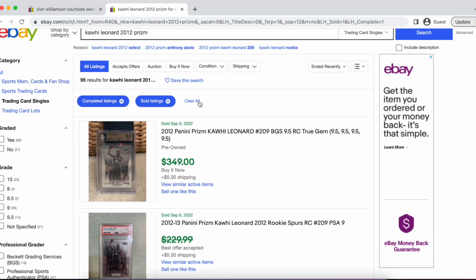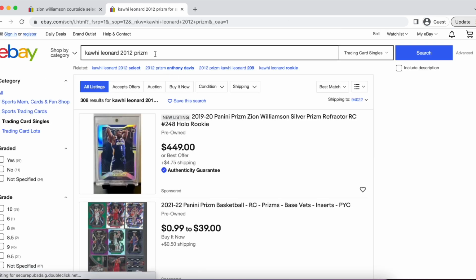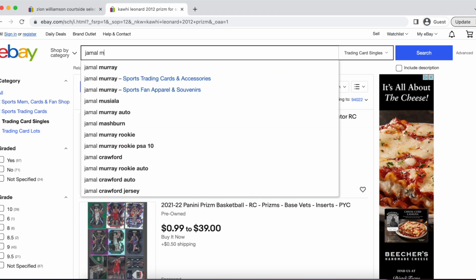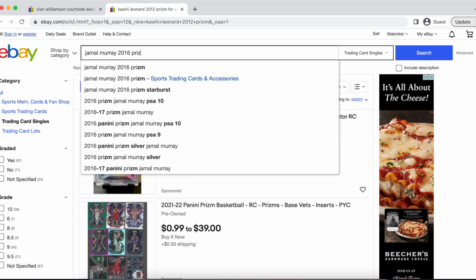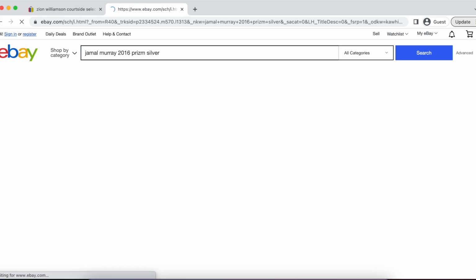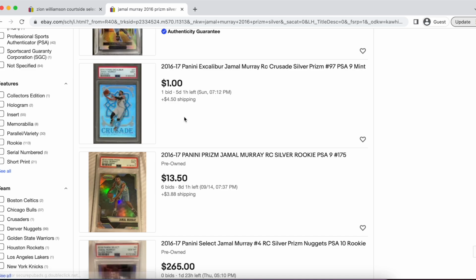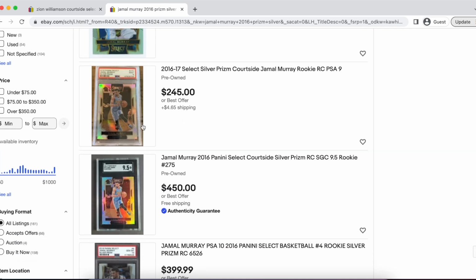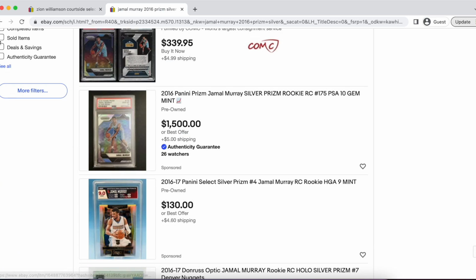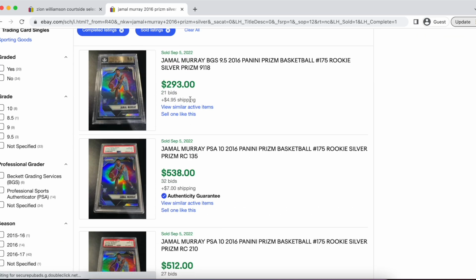I've gone over this plenty of times on the channel, so I'm not going to go too in-depth about Kawhi, but our next player that I'm really buying up, and we've also mentioned this on the channel quite a lot of times, is going to be Jamal Murray. Jamal Murray, of course, is coming back from an injury. Not much attention on his cards at all. Of course, the Nuggets have the MVP on their team. They're getting Michael Porter Jr. back. Going to be a lot of attention around them.